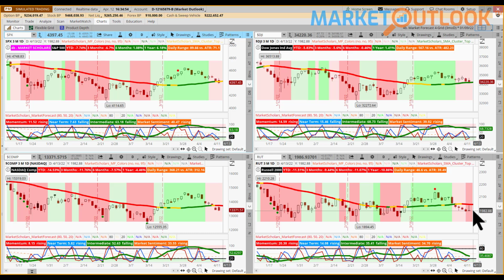So not a robust market environment that we are operating within right now. And again, if you've been with us in 2022, that should not come as a complete surprise. We've been dealing with this chop and slop for quite some time now.